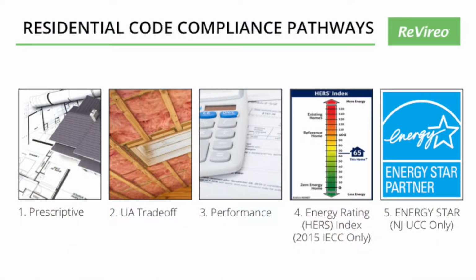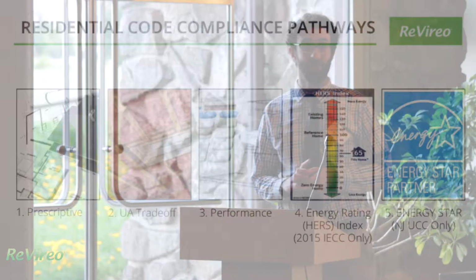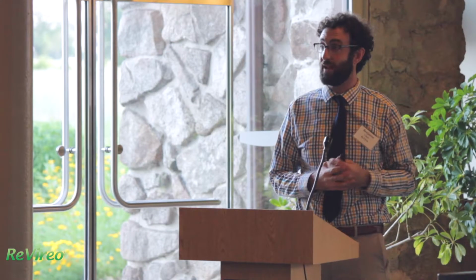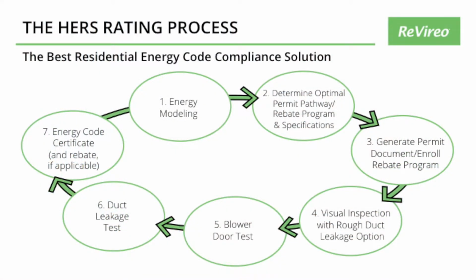The real confusing part of the residential code is where or how do you permit? There's 5 different ways, specifically in New Jersey, for demonstrating code compliance. So in New Jersey, they've actually adopted Energy Star as a code compliance pathway under the residential construction. Essentially, this is a way to get above code by almost getting around code. So meeting Energy Star is a way to meet code in New Jersey only. And really that's using the HERS rating process. That's the Home Energy Rating System.